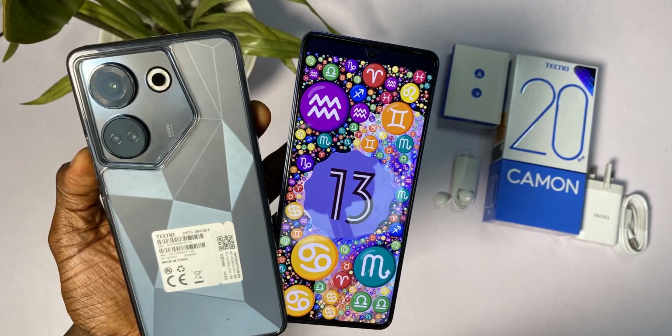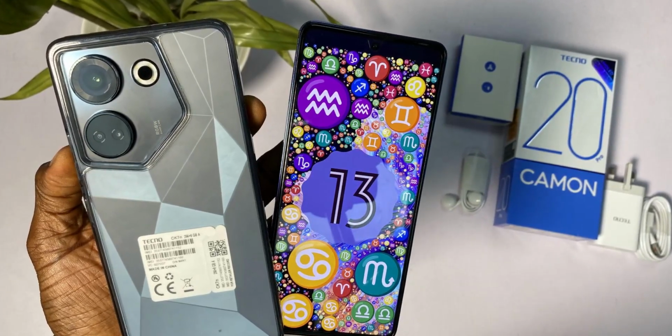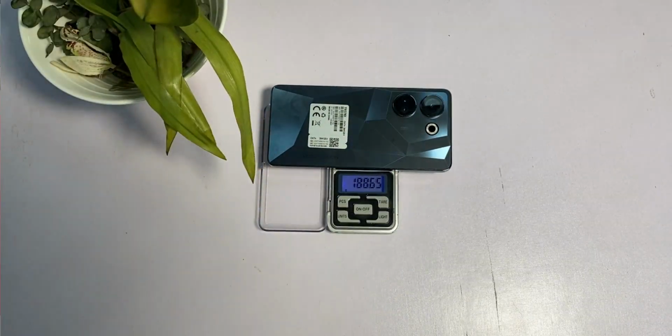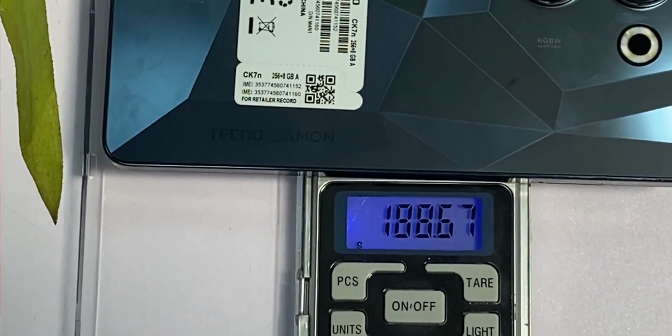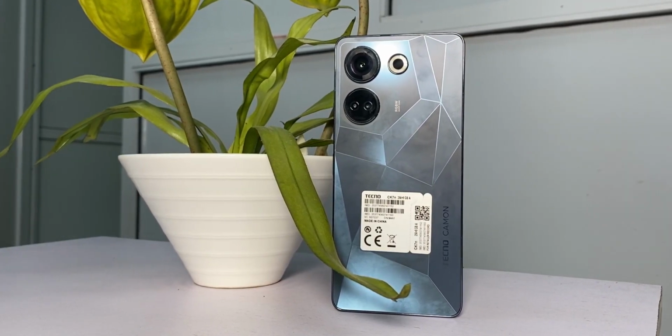It is built on Android 13 and supports an AMOLED display of 1080 by 2400 pixels resolution. It also feels light, weighing only 188 grams, and comes with a 64 megapixel main camera sensor, just like the Camon 20. About the 3 reasons why I think this phone is special, the first one is the performance.